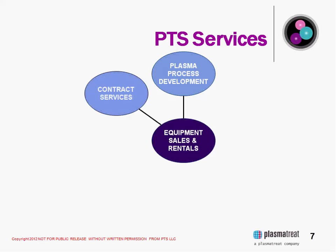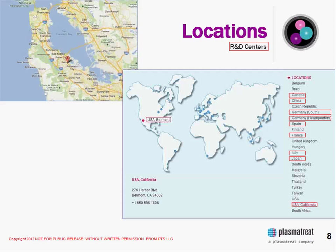Locations. Plasma Technology Systems is located here in the Bay Area, as shown on the upper map. And the additional locations of the group are noted on the map. The red boxed items are where our R&D centers are. So in these locations, we offer process development, and we can also coordinate contract services.